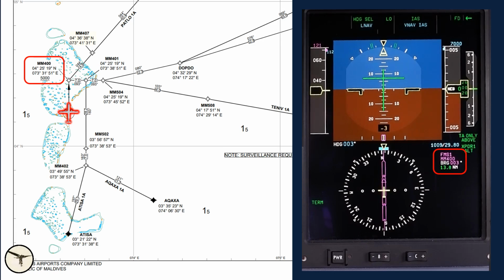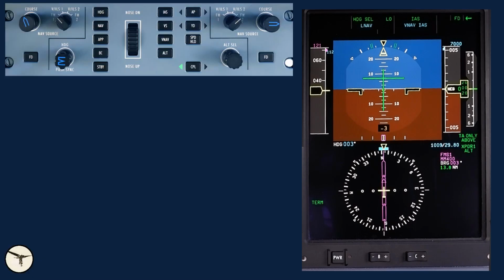The bearing is 003 degrees and the distance to go is 13.8 nautical miles. One of the last checks before taking off is to check the lateral flight director bar is centered. This is done by pressing the heading knob to center the heading bug. A lot happens when we take off, so I will explain some of it beforehand.